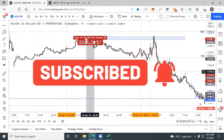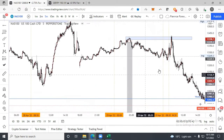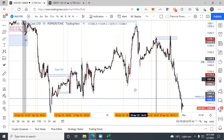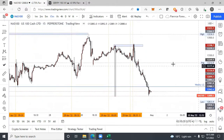When was this? I got in here on Friday. And I was anticipating NAS to drop. So this is the 5 minutes, so I just call the 15 minutes. And this was during the London session. Don't worry, my charts are a bit messy. I sometimes keep the annotations there just so that it's easy for me to remember exactly what happened.